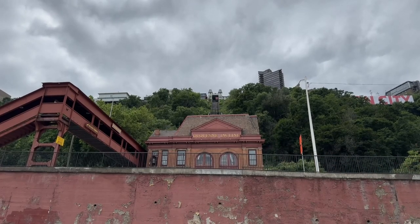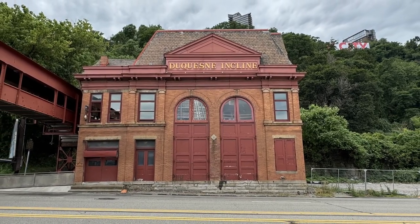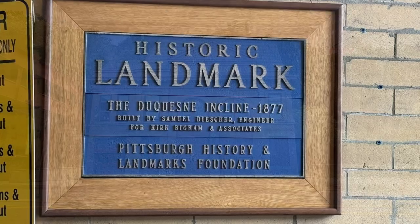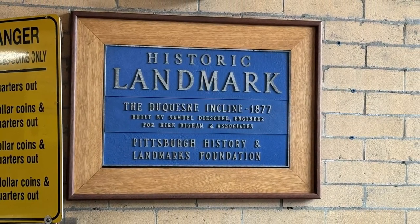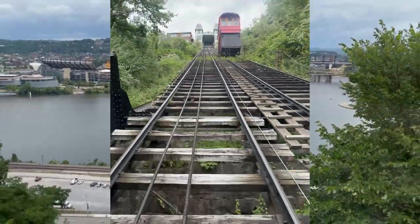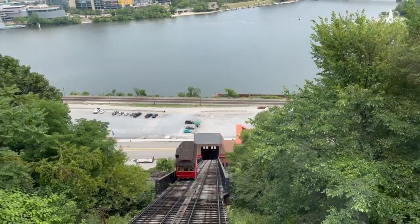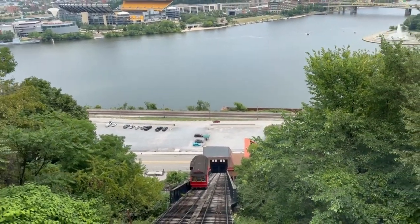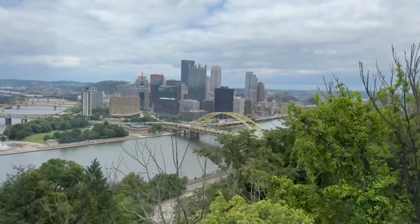So here we are at the Duquesne Incline, which is a very historic sightseeing landmark in Pittsburgh. Yeah, Pittsburgh has, I think, at least two inclines. If you know of any other ones, let us know in the comments. And I think it's pronounced Duquesne. If we were saying it wrong, let us know. But it's definitely something to do to check out when you're in Pittsburgh.